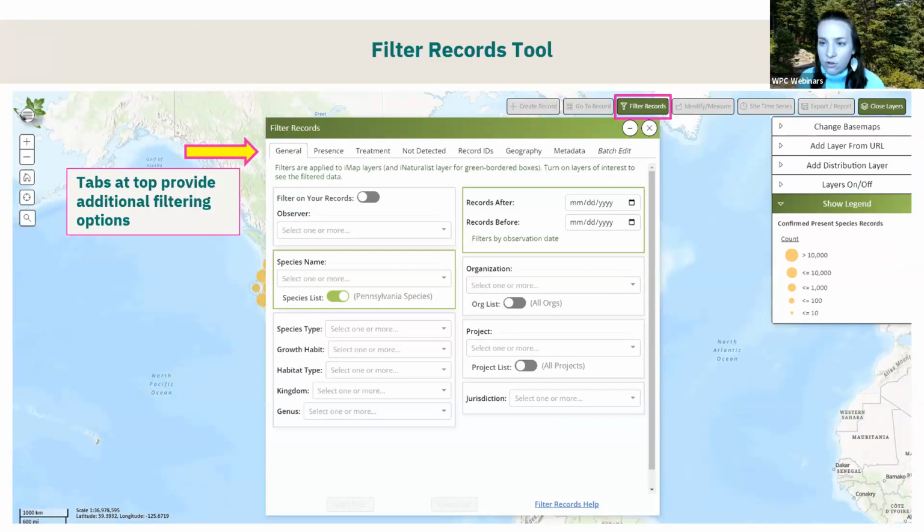So we see you can filter by an observer, that's an individual person, and by species name. You can filter under one or multiple species. You can be more broad if you wanted to know just a kingdom or genus of a species. You can filter by date, so you're maybe only interested in records that were found this year or maybe this year and last year. You can also filter by organization, project. If you set up a project with your group, you can filter by a project, and also within a jurisdiction, which essentially is saying either a state or a province.